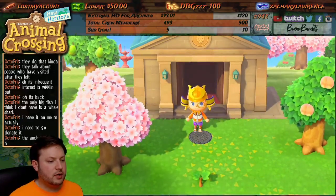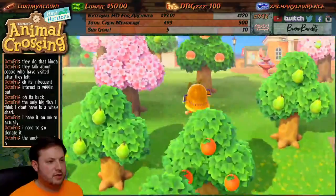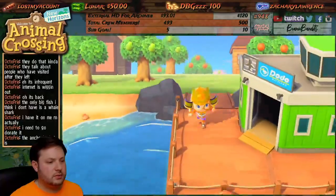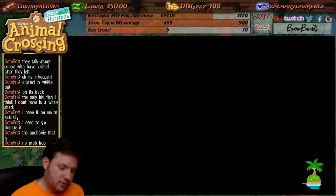Okay, you got the manhole right out there. But I like your island. It's set up pretty cool. You got all the trees and stuff, and whatnot, so. We will say goodbye to Octoport.